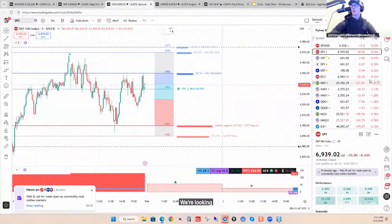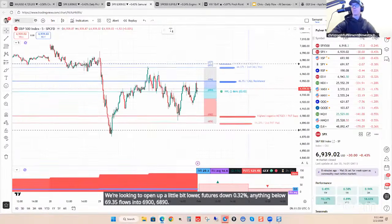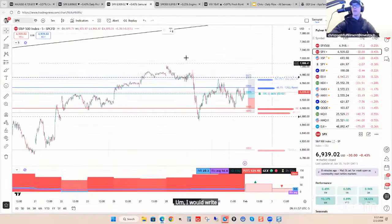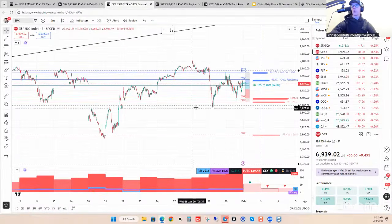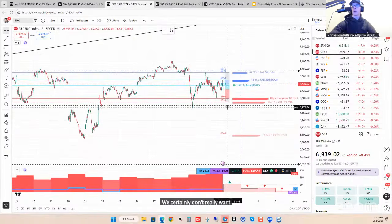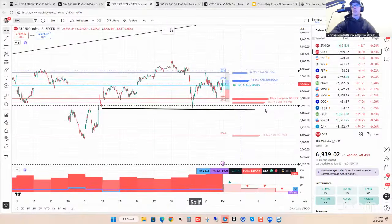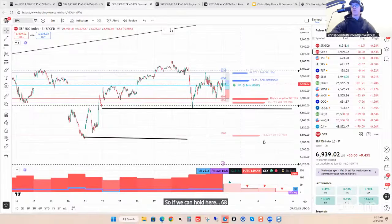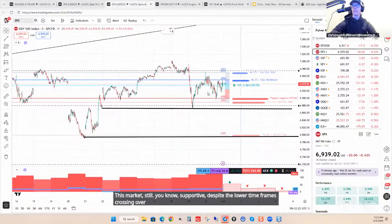We're looking to open up a little bit lower. Futures down 0.32%. Anything below 69.35 flows into 6,900, 68.90. I would write one key level down right now, and that would be around 6,800. So right now we're holding up and hanging out with support around 68.80. We certainly don't really want to see support break at 68.80 without having an aggressive bounce. So if we can hold here 68.80 and we can hold 6,800, this market is still supportive despite the lower time frames crossing over and starting to show some indecision.